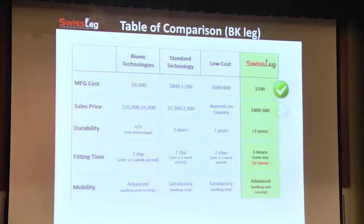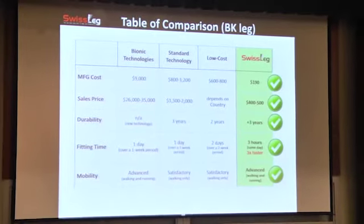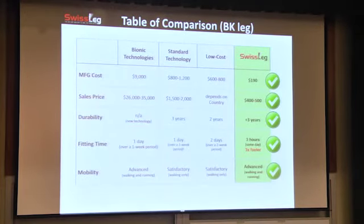As you can see in this table, SwissLeg is the best in each row: for the manufacturing cost, for the sale price, for durability of more than 3 years, and for the fitting time of 3 hours. That means 3 times faster than the competitors. This is why the same day service is available. And the mobility is also advanced, walking and running as with the bionic one.